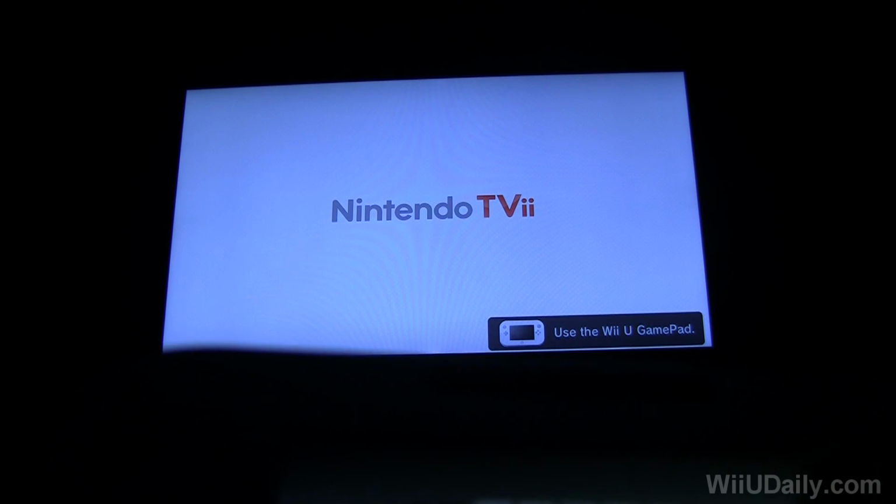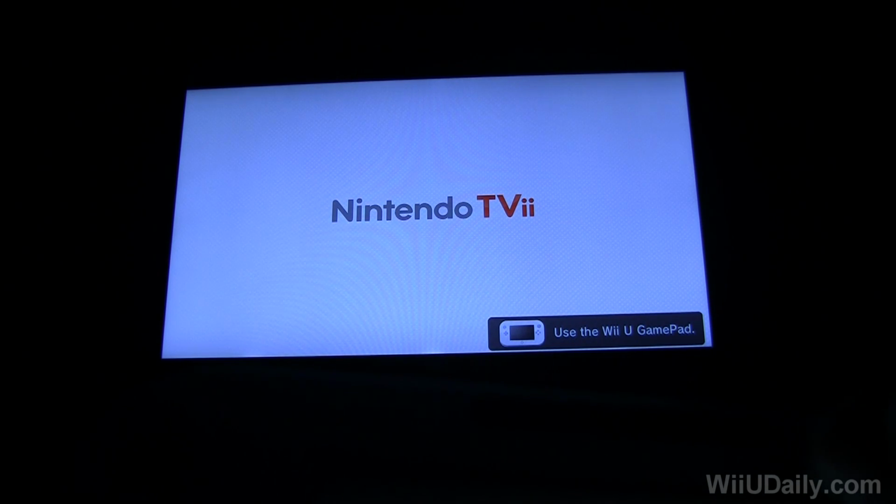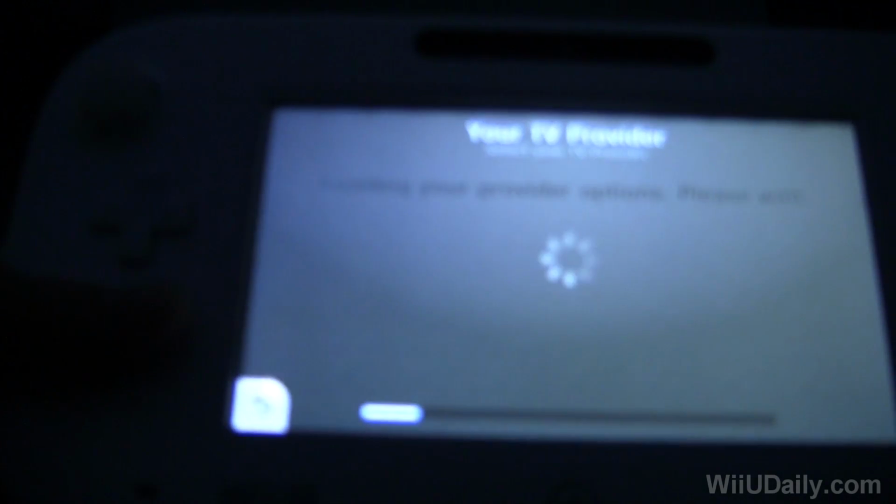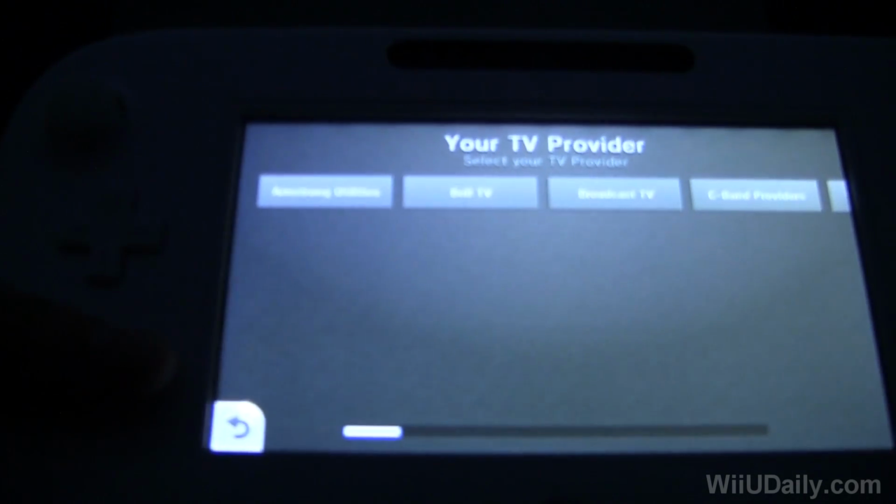While you're watching television, you can also use the gamepad as a secondary screen to get more information about what you're watching or communicate with your friends. I'm going to show you real quick how easy it was to set up Nintendo TV.